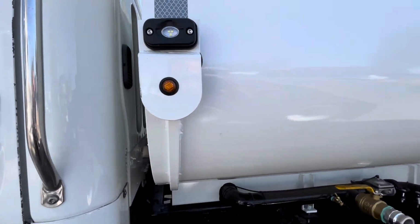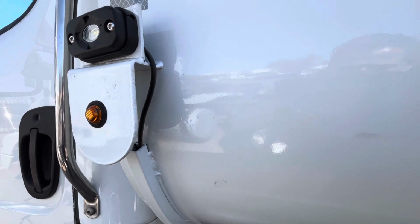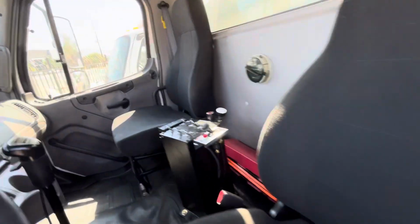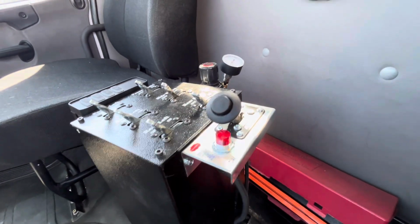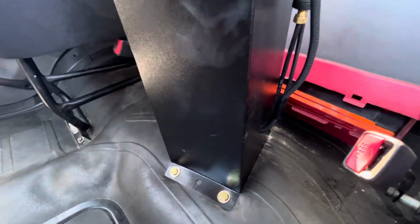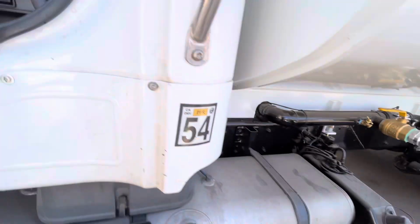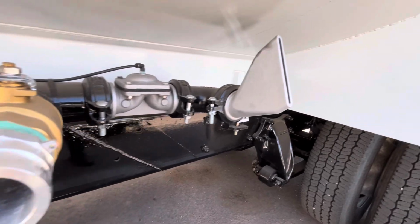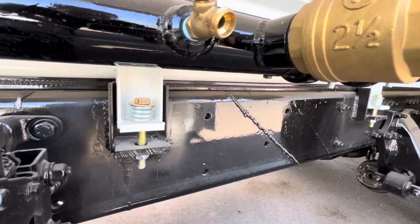Tank, all the lighting, wiring, controls, all brand new. PTO brand new. Tower, bolts, everything's brand new on it. Got side nozzle there. All your bound ends brand new.